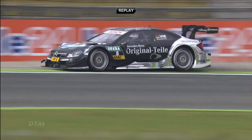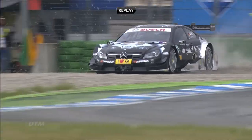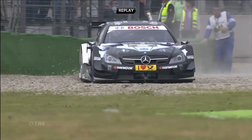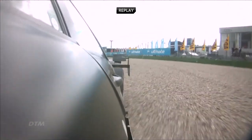Here's a replay of it. Of course, he can get another lap in potentially, can't he? But it's what it's done to that car. I mean, he slid it through the gravel, didn't he? And here it is from on board. It's the way to Saxkurve, I think, isn't it? Just drifted wide, didn't it? Just understeered.